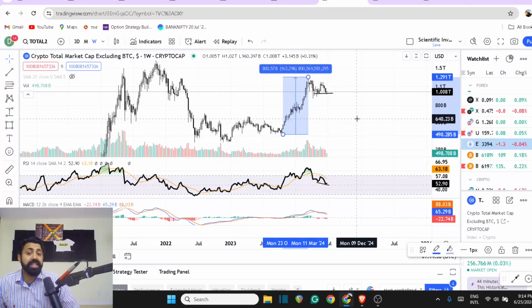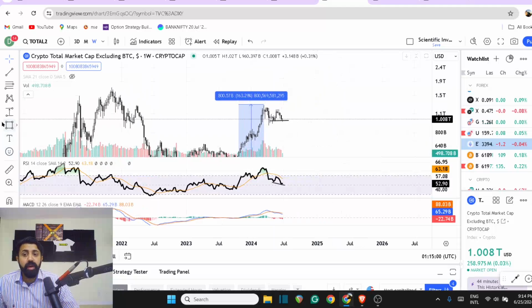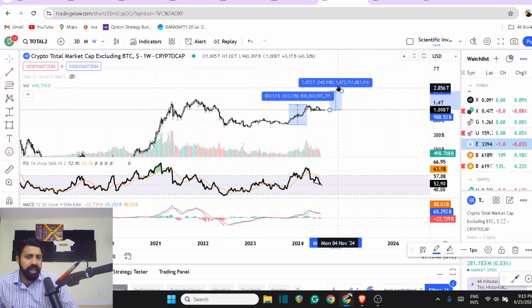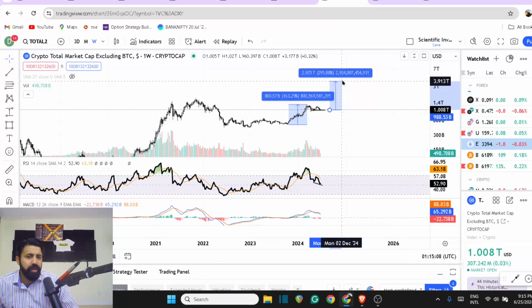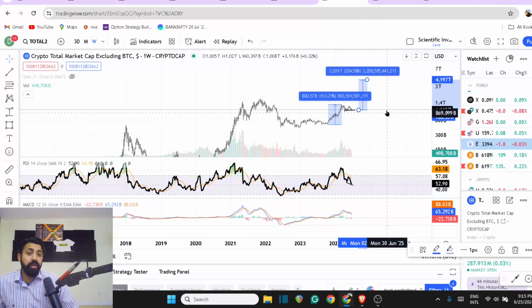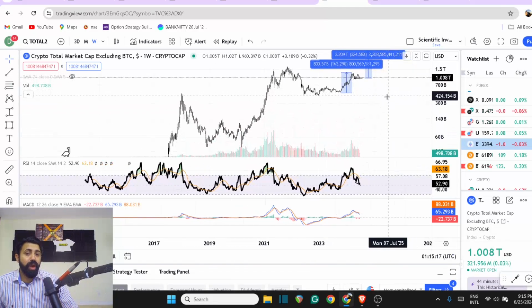We did a 160% rally to the upside on the altcoin market. Expect, say, 3. Now we'll measure from the history and say what we did last time. But as of now, we'll just go with the textbook pattern, which puts the argument like, okay, maybe most likely the wave two, we're going to go close to $4 to $5 trillion in the altcoin market.